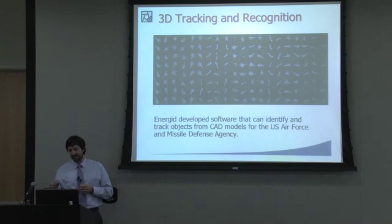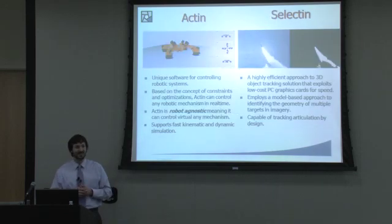Concurrent with that, we developed some model-based vision software for the US Missile Defense Agency and the Air Force. And this approach, it's a model-based approach, essentially can extract 3D information from a single look 2D camera. We actually saw some very interesting stuff that the Georgia Tech folks are doing. You guys are doing. Some of the model-based approaches seem somewhat similar.